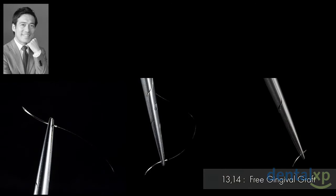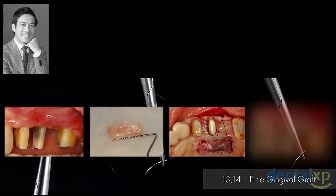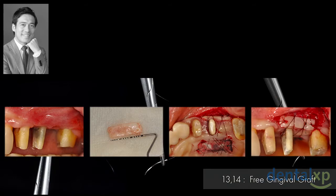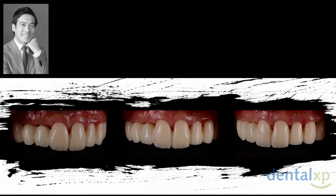I added FGG in the 13 to 14 position because of gingival attachment loss and poor cleanability. This shows the post-operative status. Sufficient volume was gained vertically and horizontally.